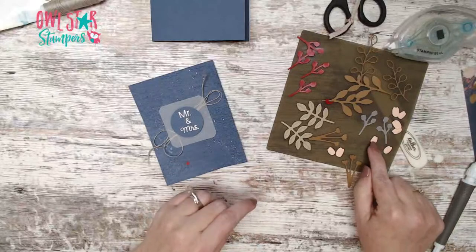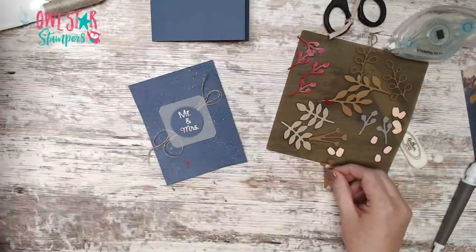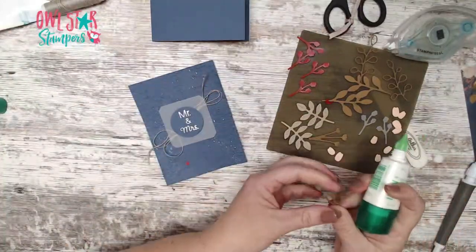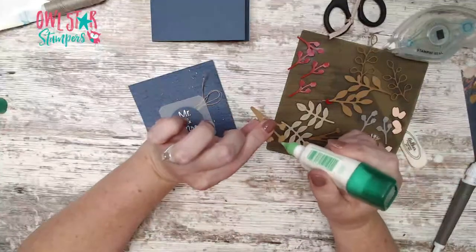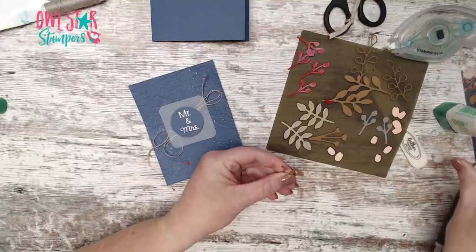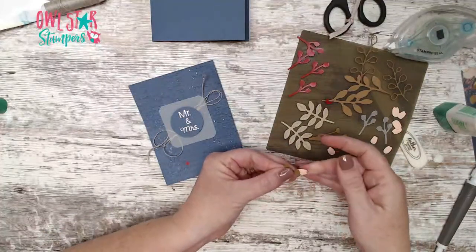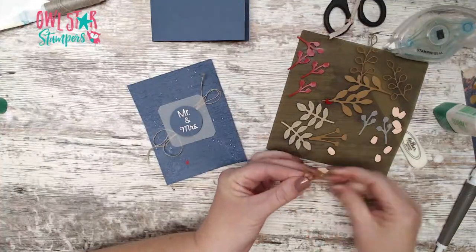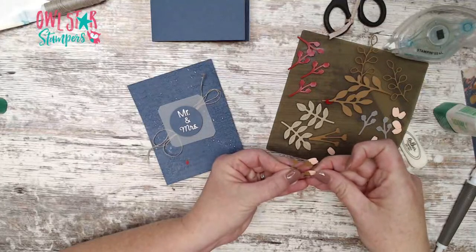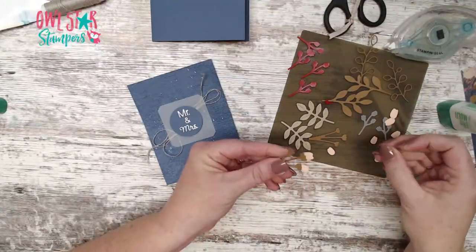Now we're gonna start gluing the little flower buds on the back of here. So I did have to use this liquid glue. I thought this would be the easiest. So I'm gonna put a little tiny bit here, and we're going to attach these. 1, okay, 2, and I need a third one.